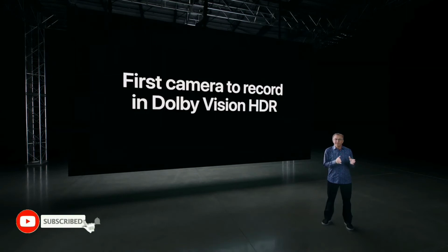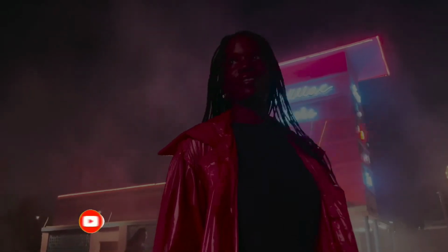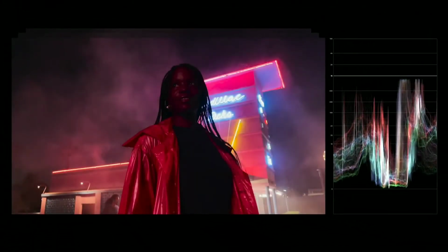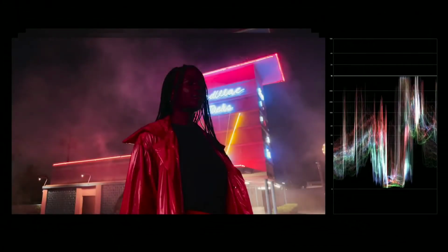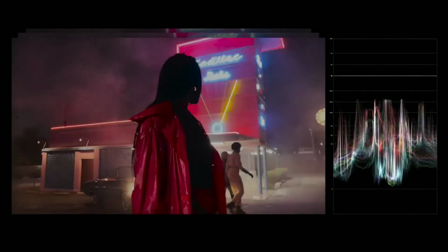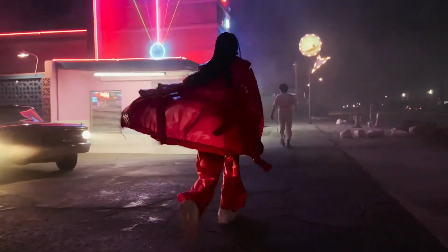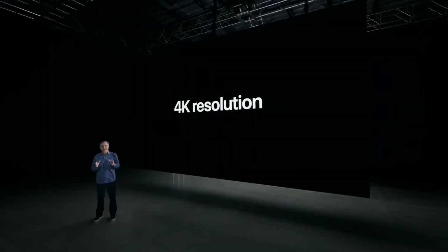iPhone 12 Pro is the first camera to record in Dolby Vision HDR. To accomplish this, every single frame of 10-bit video runs through our ISP, generating a histogram and allowing iPhone to grade each frame in Dolby Vision live while you're recording. And we can do this at 4K resolution and 60 frames per second. This is enabled by our Apple custom sensor and the incredible power of the A14, which does the intense processing of these image algorithms in real time.